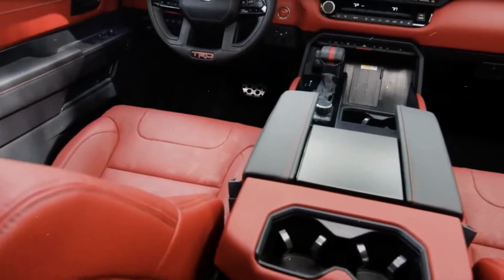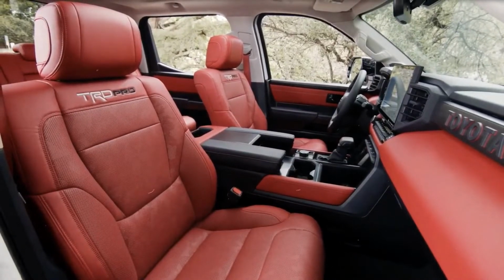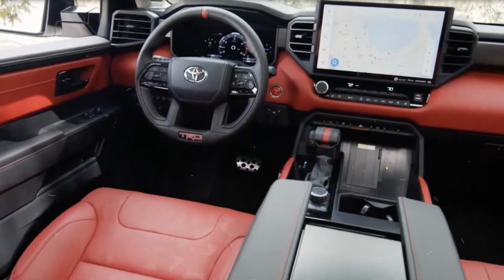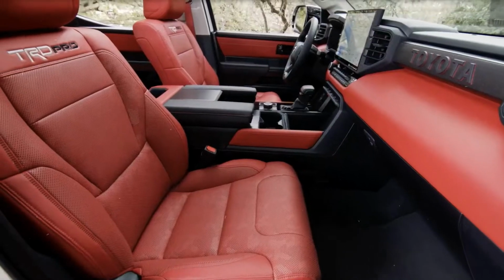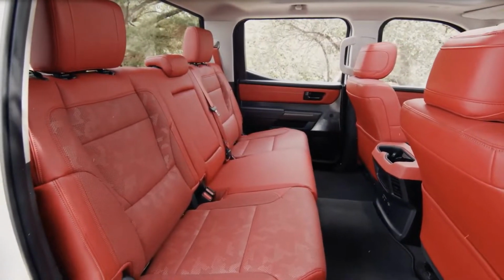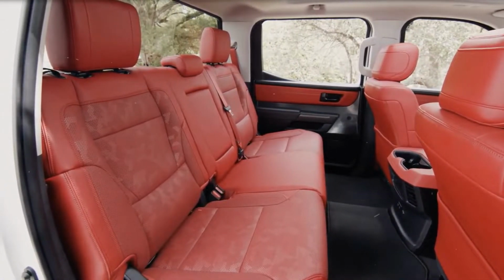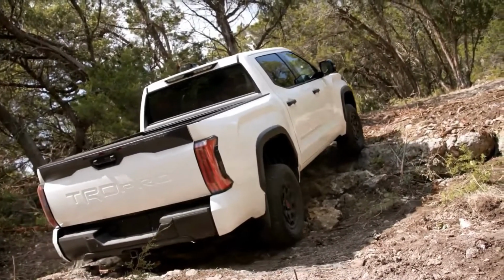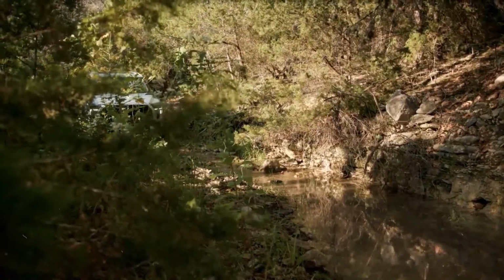The 2022 major redesign brought a new coil spring rear suspension, which gives it a comfortable ride. Other trucks that utilize leaf springs bounce and jiggle more. A 12,000-pound max towing capacity is impressive, but it's not as high as what the Ram 1500, Chevrolet Silverado 1500, or Ford F-150 offer.